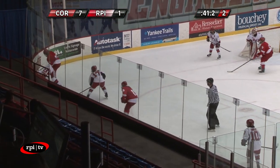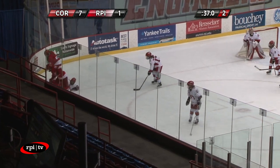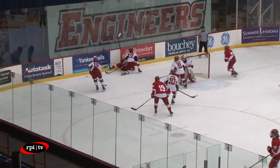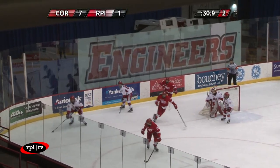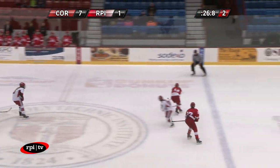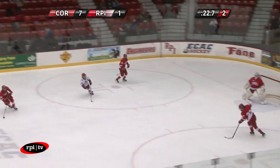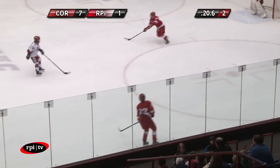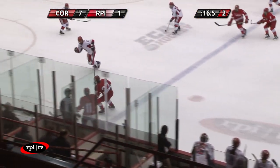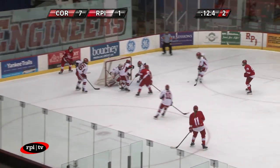7-1, this one in hand for Cornell, looking to go atop the standings in ECAC hockey with the game to go. What might have been a penalty in a tighter game here isn't one. Now Oros is trying to break away, and it's broken up by Bourbonnais. Trying to squeak through the two defenders was Oros. Didn't quite work out for it.